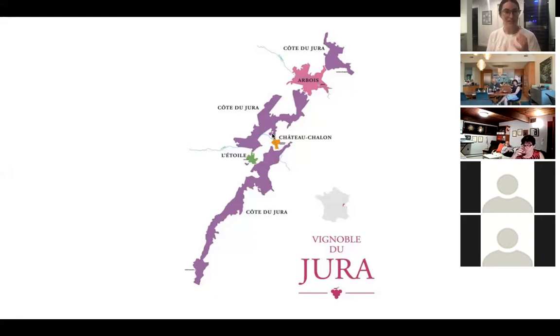If you like oxidative style wines, it's definitely something I recommend exploring, and I'm happy to give you some recommendations. It is a really interesting and unique style of wine that is produced in the Jura. A lot of the Chardonnay too is sometimes made in a more oxidative style. I actually had a really interesting wine too.